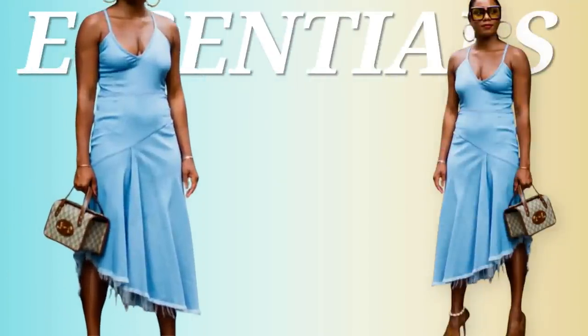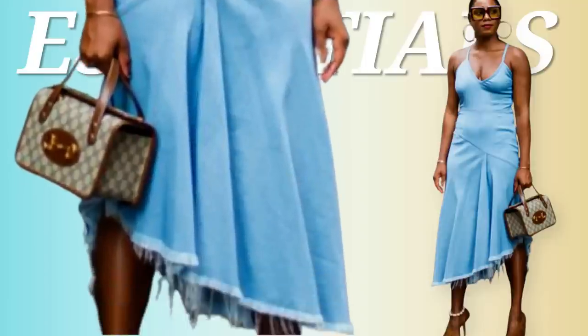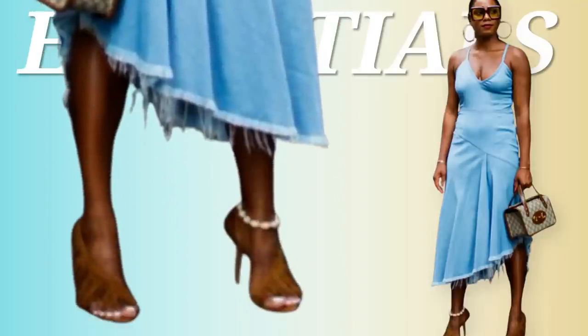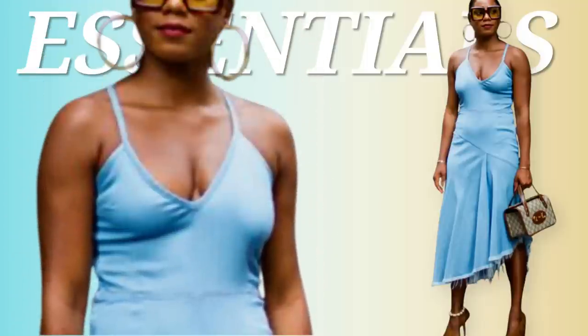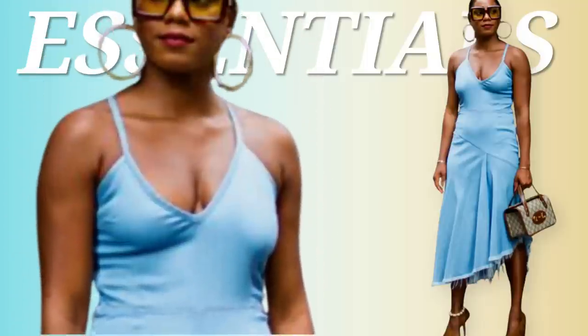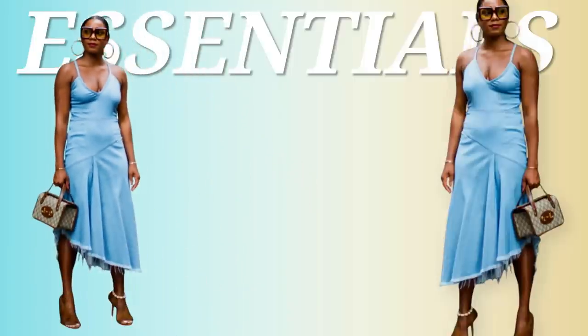I can't really tell if it's denim or if it's just giving that denim vibe because of the shade of blue it is. But she has paired with it this really nice Gucci-like trunk bag, really cute. And then she has these fringe brown sandals on. Up top she has these really thick, oversized Jenny from the Block-esque gold hoop earrings. And then she elevated for the elevation with these square framed brown sunglasses.